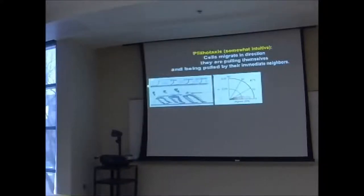What I've told you so far is that there's this plithotaxis idea, and it's kind of intuitive. It says that cells migrate in the direction that they are pulling themselves. Well, that makes sense. And also in the same direction that they're being pulled by their neighbors. That's what we find, and that's what plithotaxis is. It's the tug of war idea, plus the idea that you get highly steered by your neighbors. And there's this corollary that I mentioned, that cells migrate in the direction of minimum intercellular shear stress, which is something I think can keep a lot of people busy for a while.